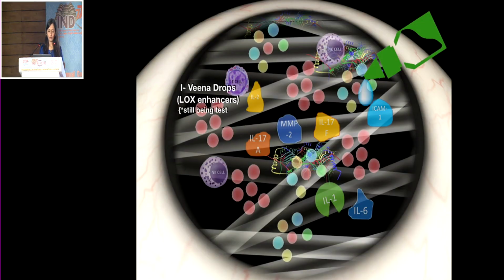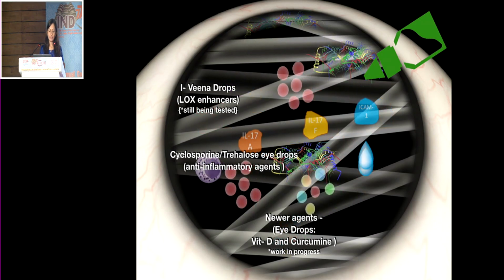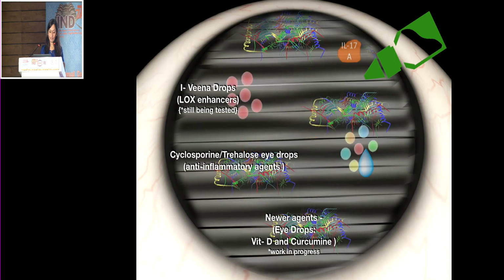There are many groups working on the same in the US and all over the world, like Ivina drops. They act as LOX enhancers, but it's still in the study phase, and we don't have any test for the same. Cyclosporin and trehalose eye drops, which are anti-inflammatory agents, can also act in reducing inflammation and enhancing LOX.